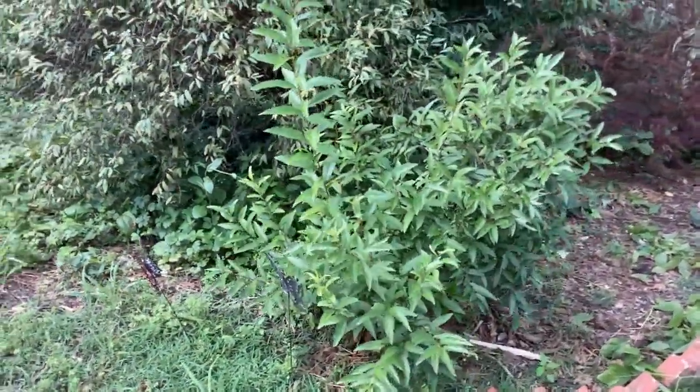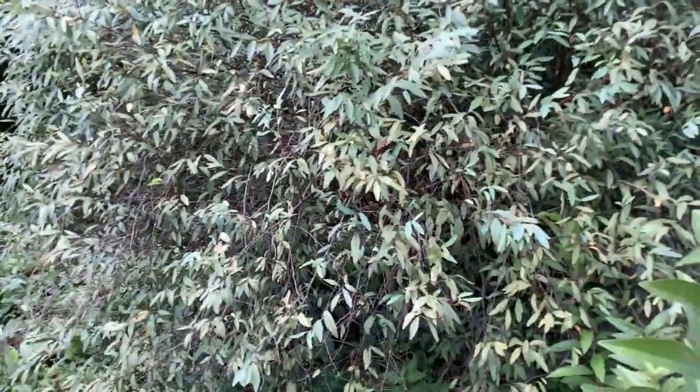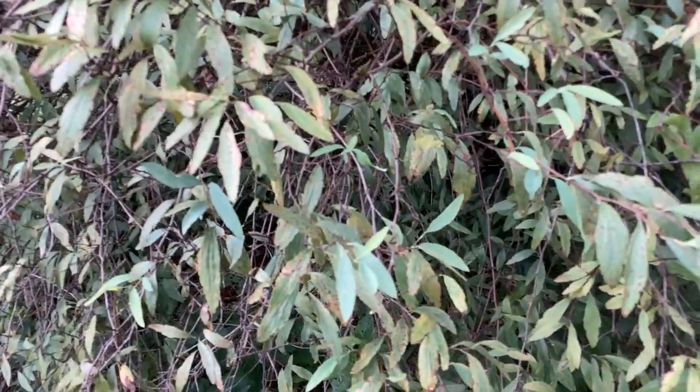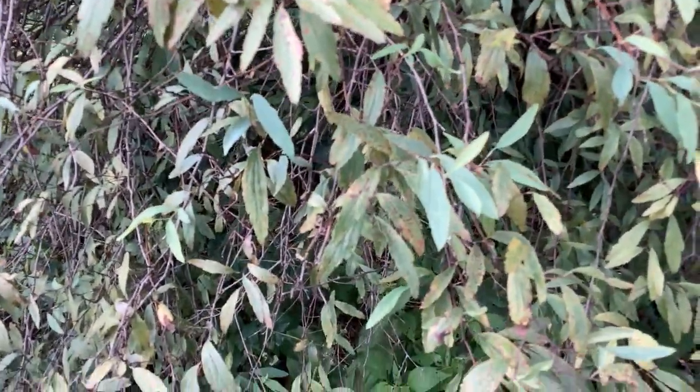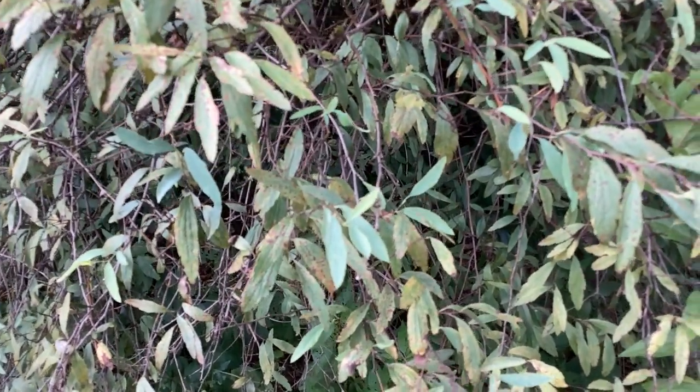Okay, so this stuff's already bloomed. I don't know why. This thing looks like something's wrong with it. If anybody knows, this is spirea. I feel like I might need to spray it with something. Can y'all see what's going on there? Looks like something's maybe attacking it. I better ask my mom. She'll probably know.